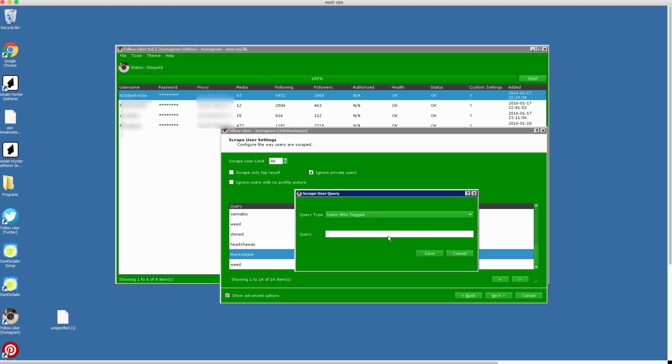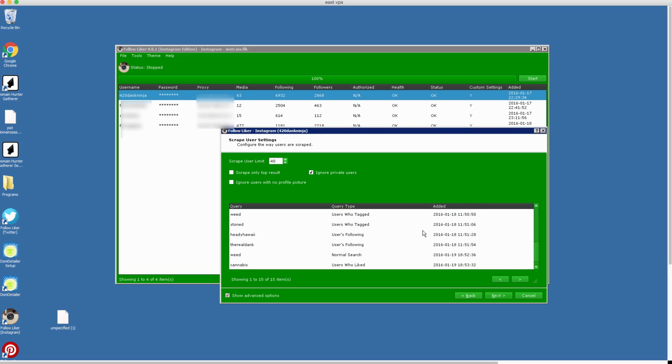I've still got a lot of followers. So if we go to new again, you can just do users who tagged, users follow. You can do location. So if you want to follow people in a specific location, that's pretty cool. So if you just want to get American followers, which is quite good for CPA because you get more money, or French is good for CPA as well. And users who liked specific photos from a specific person or a specific hashtag. So you don't have to put in the hashtag or the @, sometimes I do, sometimes I don't. We could just go cannabis again, and so it'll be people who liked cannabis photos, and it's that easy.